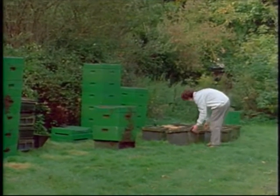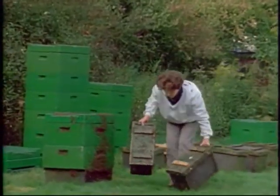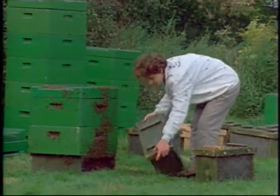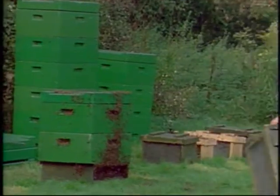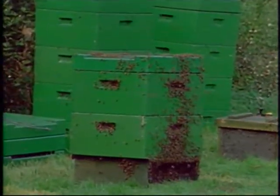Before the swarm boxes are removed from the site, any bees adhering to the outside are brushed off so that they can fly to join the colony which will remain at the site. That colony will stay here for a further 3 weeks if its reserves of food permit. After that, it will also be turned into a shook swarm.